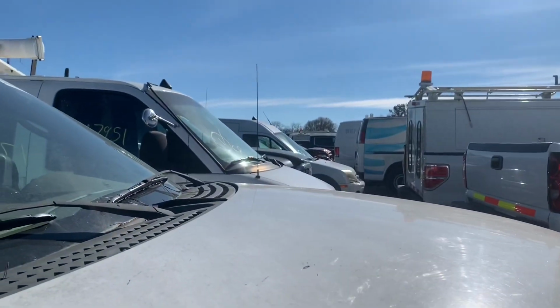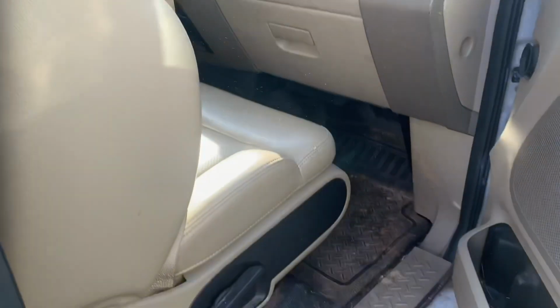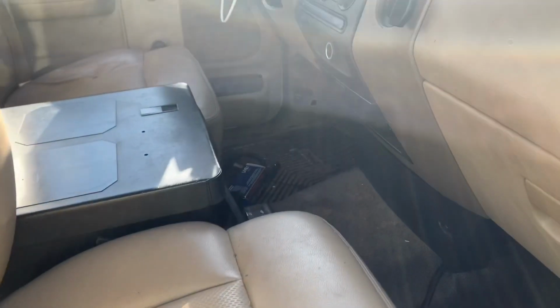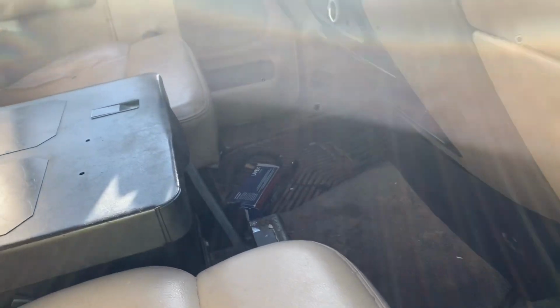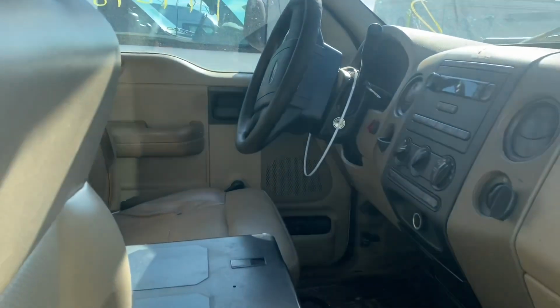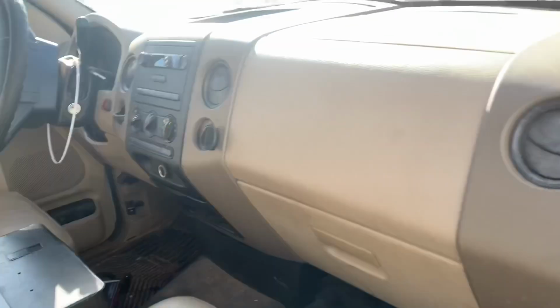Yeah, these are two F-150s. I know one of them, or two of them, I think these are more AT&T cars. Dang, AT&T, they kept their stuff. Well, it's not too dirty, but damn, they need to vacuum some. What is that? Safety eyewear, okay. But we're not interested in these because I know these are gonna go for a pretty good amount.